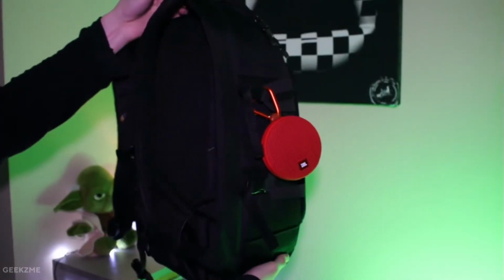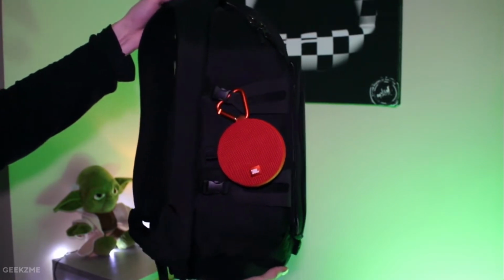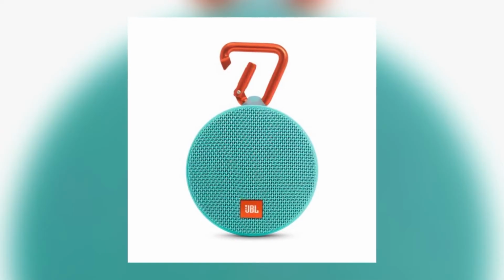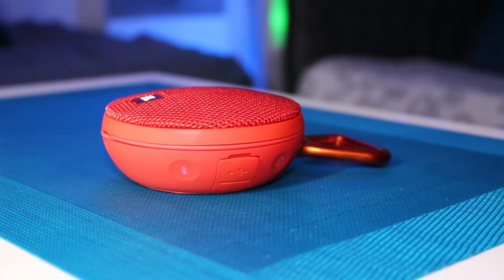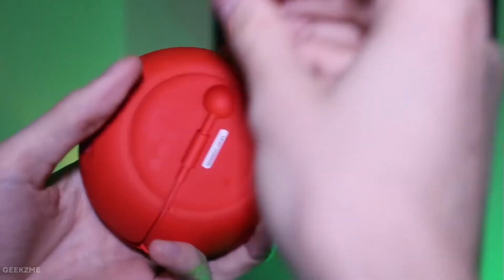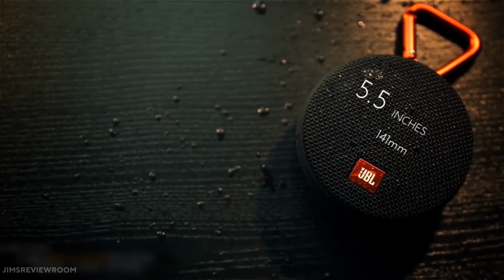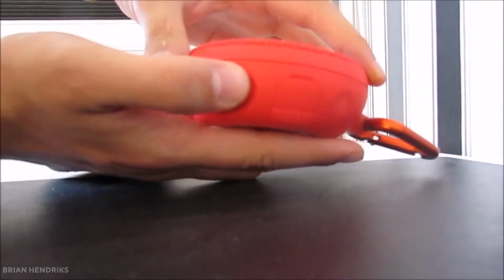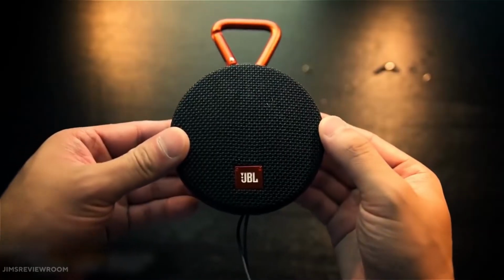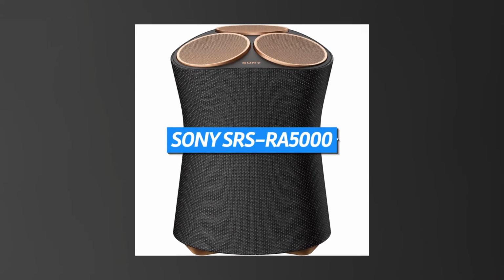Coming in at only 6.6 ounces, it can be clipped onto your clothes or backpack with its Carabiner clip. Plus, you can even get it in a wide range of fun colors, from red to blue and even green. Not to mention that it has an integrated audio cable plus a mic, so that way you can use it as a speakerphone for calls. Though, we gotta admit, it's kinda small, so it does have a limited volume, but you can wirelessly still connect to 2 or more Clip speakers together so as to amplify your sound if you need to, like for a backyard barbecue.